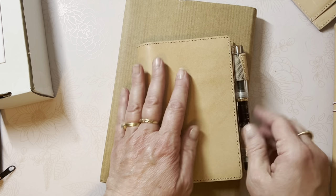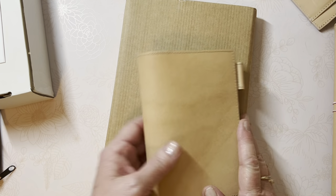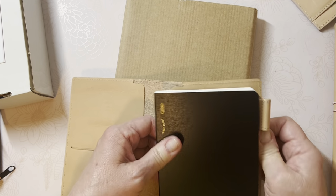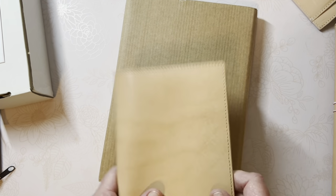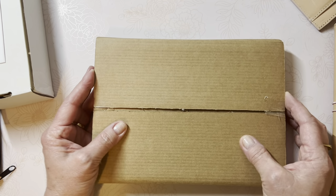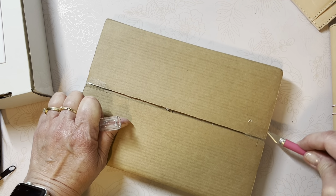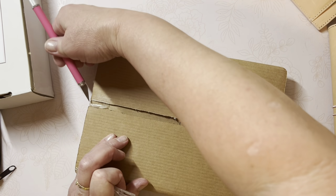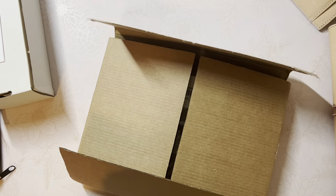Amazing. Okay, so I want to put this aside and open some more stuff for you and talk about some other items. And wow, what a wonderful purchase. And this is some notebooks. Let me get some help getting into this package. And that tape. All right.